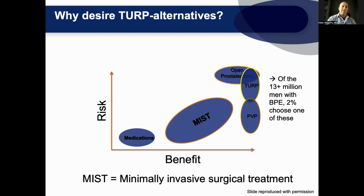And that really leaves a space for MIST. MIST stands for, as it says on the slide, minimally invasive surgical treatments. As I mentioned before, of the 13+ million men with enlarged prostate, 2% choose one of these.